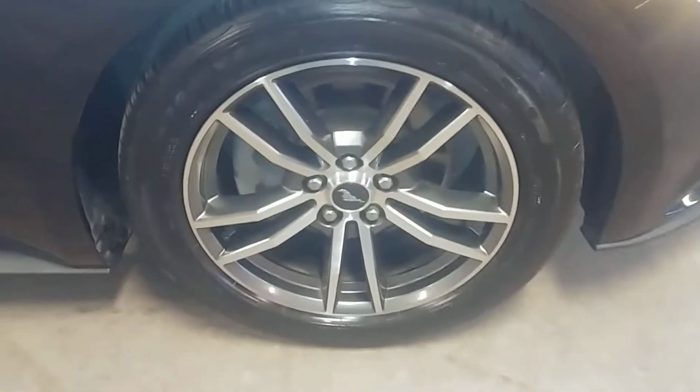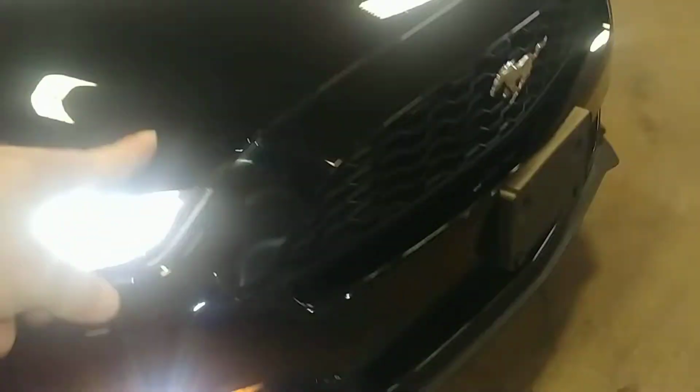This door looks good. Here's your rear passenger seat, no holes, no tears, no rips. Likewise on your front passenger seat, no holes, no tears, no rips. This door looks good. This front passenger rim looks good. Tire tread, just under 7/32. Fog lights are working, headlights are working.